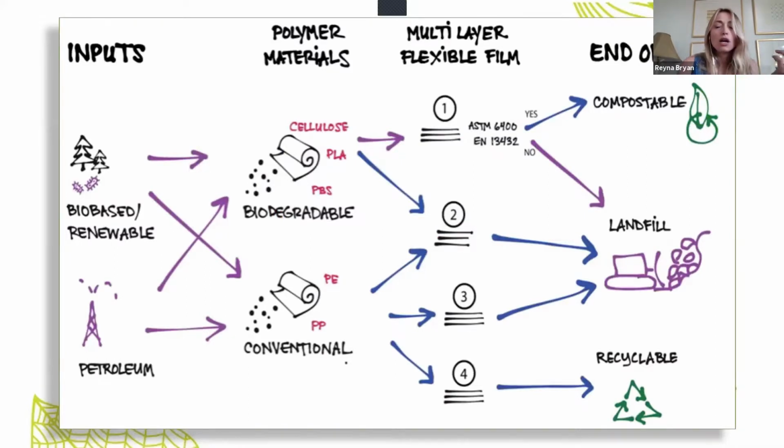And here's a little flow chart to walk you through how we think about design when it comes to sustainable packaging. We're really concerned about inputs and end of life, where the materials are coming from and where the materials can go after the package has been used. If you look at the left column of inputs, there are 2 main categories where materials can come from, either bio-based renewable sources or petroleum-based sources.